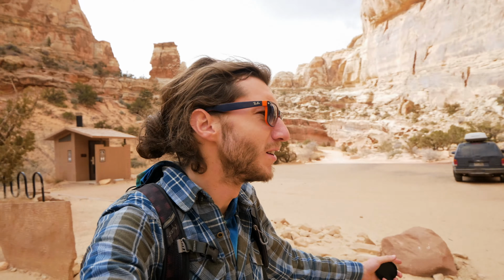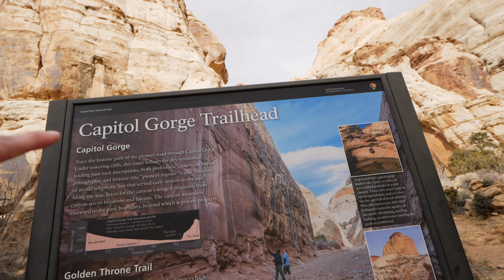Well, I can say the scenic drive to get out here into Capitol Gorge, this is called, was a pretty incredible drive. I can't believe I did not do this drive last time I was here a few years ago, but it's pretty spectacular. This is the Capitol Gorge Trailhead.